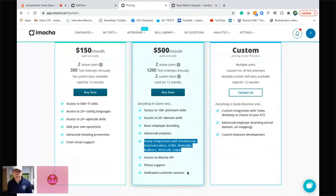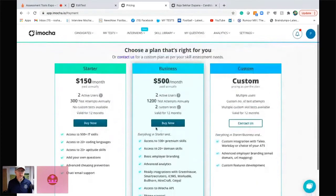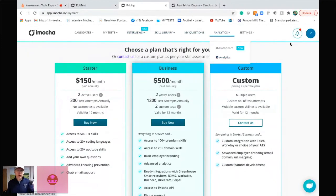Apart from that, you get a dedicated customer success manager who will help you with the test creation and onboarding. So there can be weekly onboarding calls. We have QBRs, quarterly review meetings, and there are weekly and bi-weekly meetings also. There it is. And yeah, anything else you want to share before we close out?